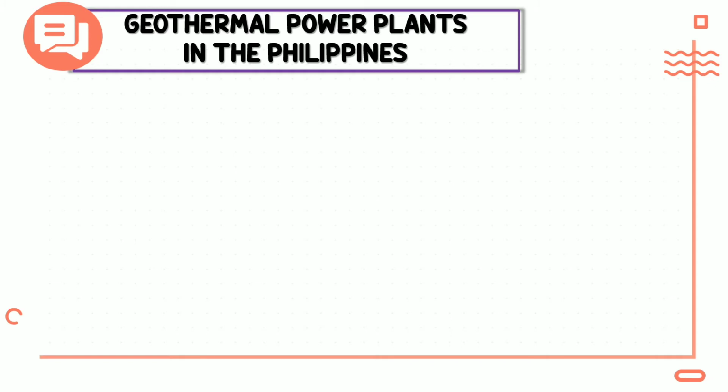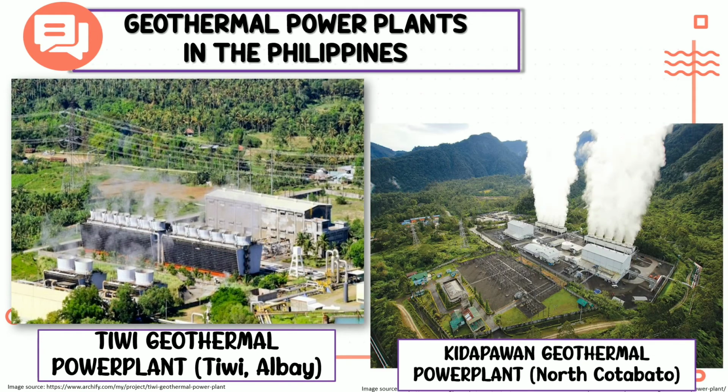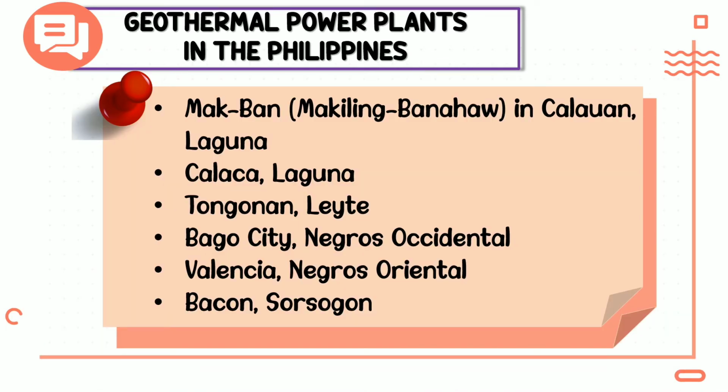Here are some geothermal power plants found in the Philippines. Tiwi Geothermal Power Plant in Tiwi, Albay. Kidapawan Geothermal Power Plant in North Cotabato. There are also geothermal power plants in Mak-Ban or Makiling-Banahaw in Calauan, Laguna. We also have plants in Calaca, Laguna; Tongonan, Leyte; Bago City, Negros Occidental; Valencia, Negros Oriental; and Bacon, Sorsogon.